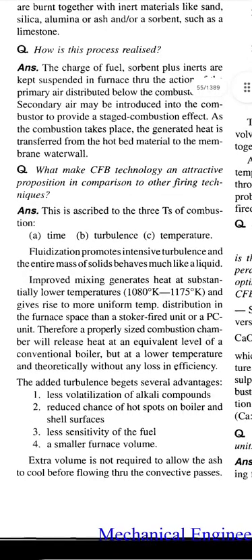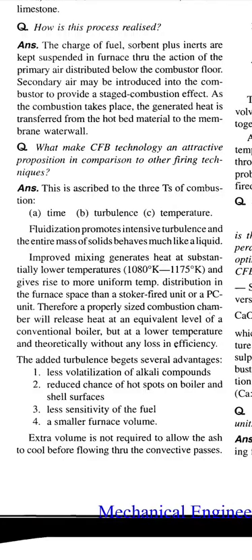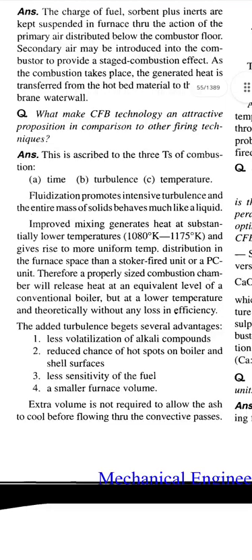Next question: what makes CFB technology an attractive proposition in comparison to other firing techniques? Answer: this is described by the 3 T's of combustion: time, turbulence, temperature. Fluidization promotes intensive turbulence and the entire mass of solids behaves much like a liquid. Improved mixing generates heat at substantially lower temperature, 1080 Kelvin to 1175 Kelvin, and gives rise to more uniform temperature distribution in the furnace space than a stoker fired unit or a PC unit.